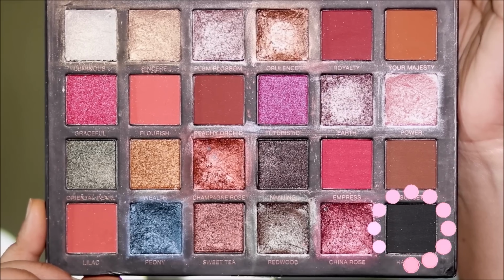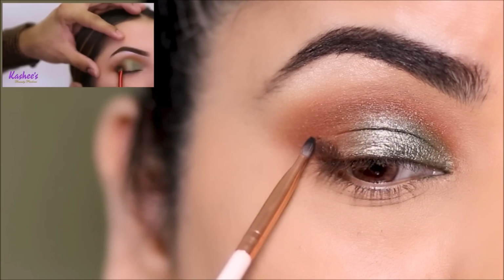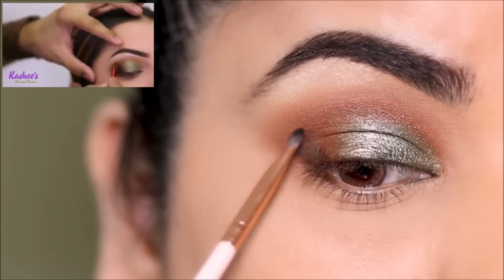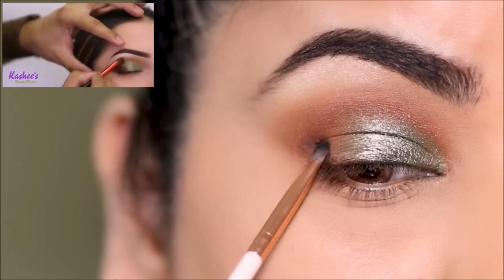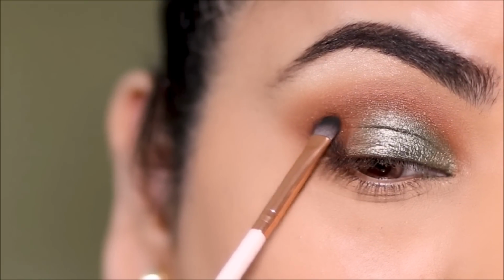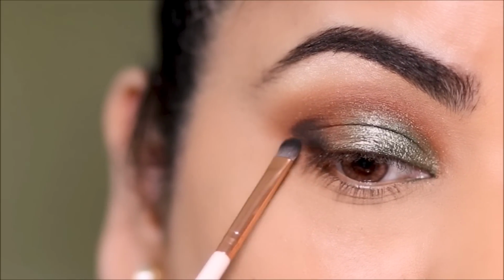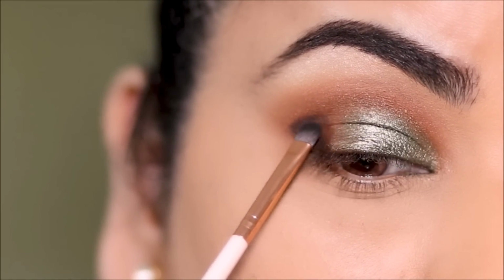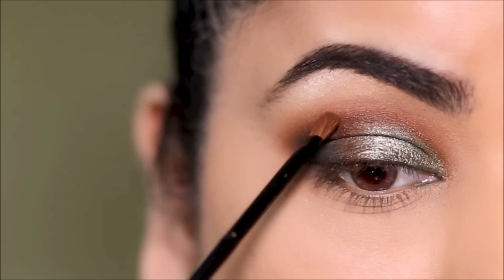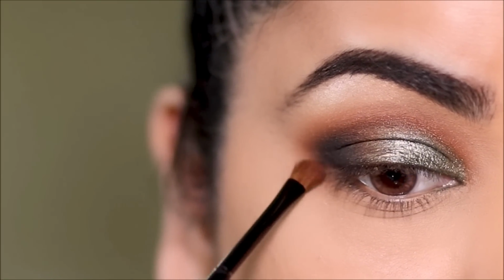To deepen the outer corner, he is using Harmony, which is a black eyeshadow. So I'm going to be doing the same using a small definer brush from Colourpop. I'm going to take very little color at a time and build on top of it, because especially with black eyeshadow, if you take too much at one time, then blending becomes a nightmare. And then I'm taking a little bit more of Your Majesty to blend out the edges and to soften it.